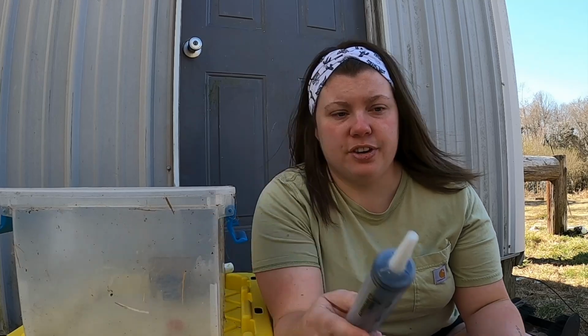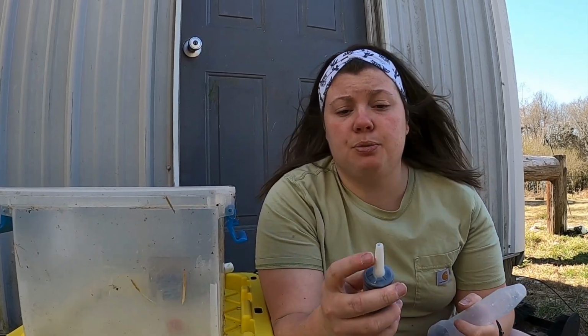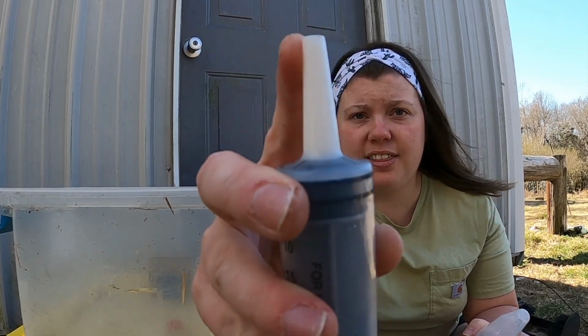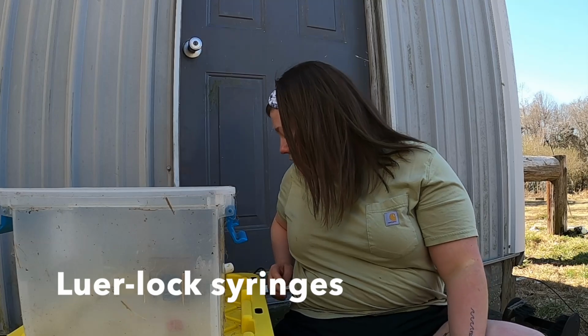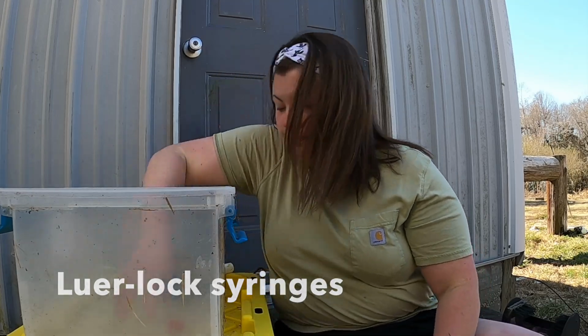So, syringes like this. The ones where you lock a needle on aren't as good, so you want the ones that are like this or some style of this, not necessarily a lock and hook. I think that's what they're called. Yep.